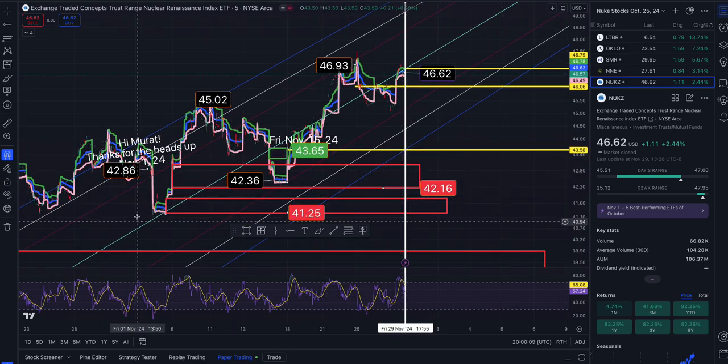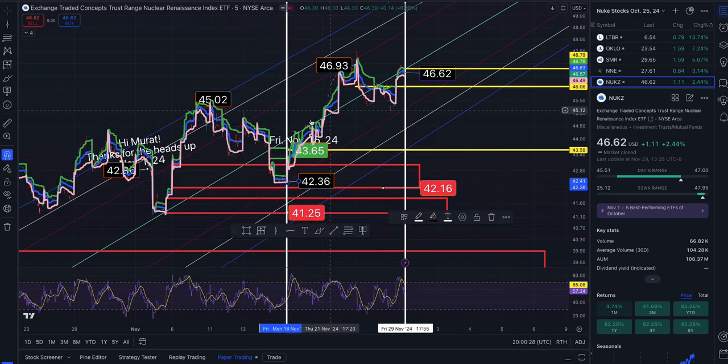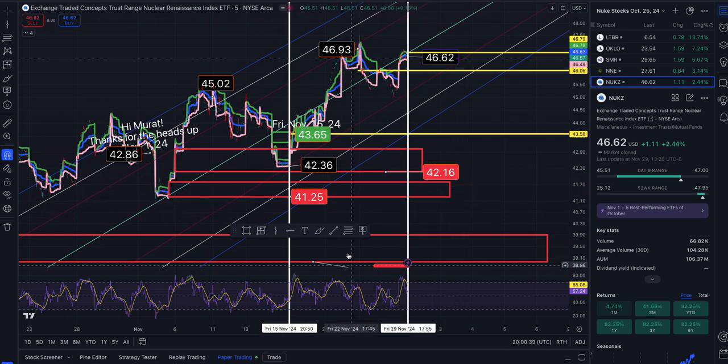to where we were previously if we make it to that level. Monday there, let me just mark this out. Sorry, there's a little bug. So at the beginning of the week when I talked about it, we were at 42, made our way, busted through the middle of the trend, hit resistance, fell back down, and then went back up and then fell back down here. So we hit a high there of 46.93.